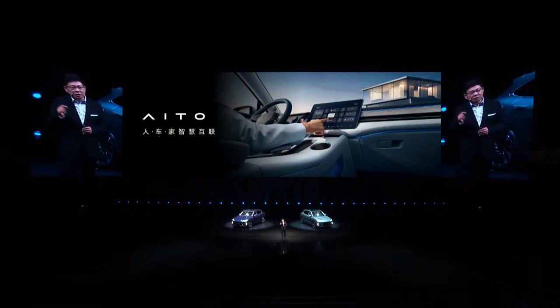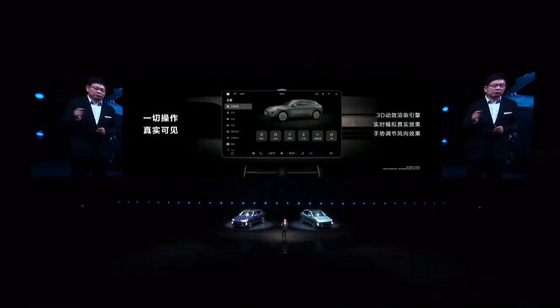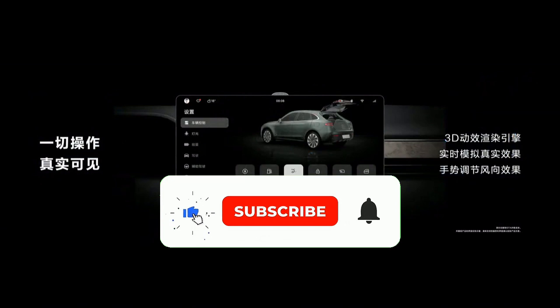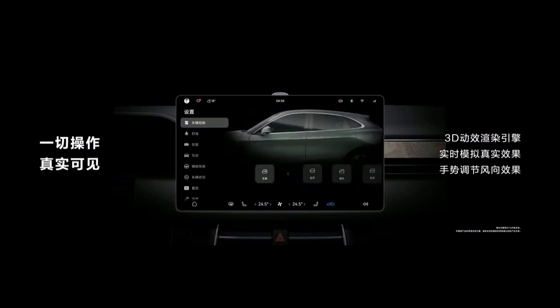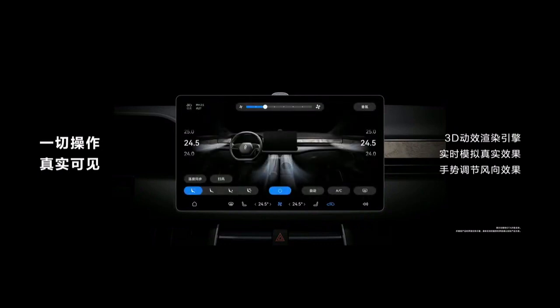AITO M5 is powered by Harmony OS intelligent cockpit. It can connect the person, household, and vehicle intelligently. You can also see 3D dynamic effects. You can see the real-time animation of the window, of the rear, or the front of the vehicle. You can also adjust the wind with a hand gesture.